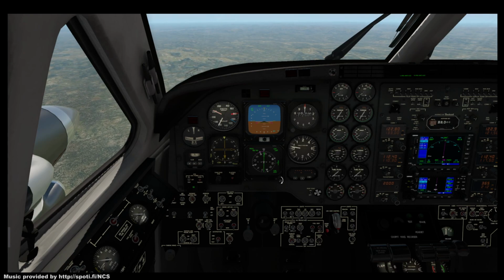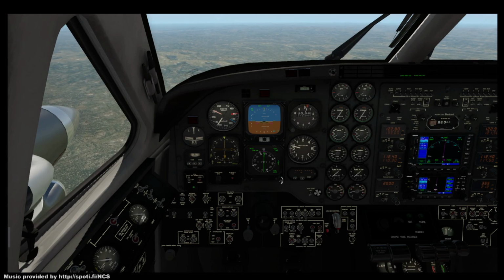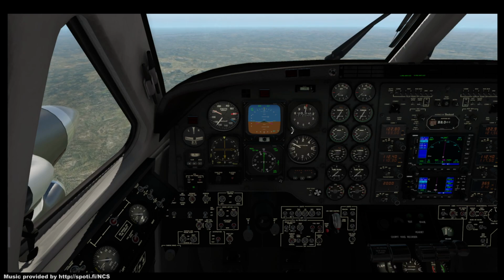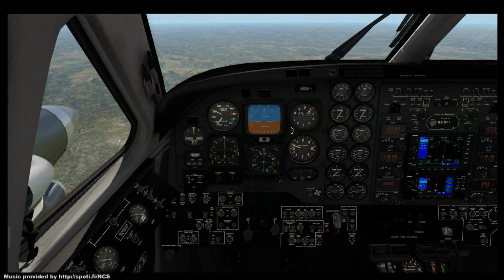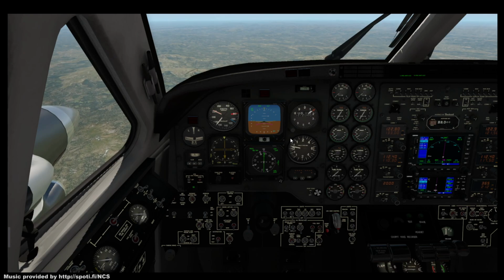8,000 feet. Okay. Actually, I don't need to set the altimeter, I don't think, because we're VFR 2992 the whole time. Let's see how the autopilot reacts here. Help it a little.